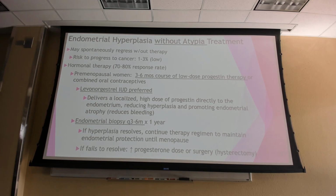Okay? And by doing that, we can reduce or atrophy the endometrial lining and reduce the amount of the cells that we have. So levonorgestrel IUD we can use, and then the recommendation is a repeat biopsy at 3 to 6 months. Okay? If the levonorgestrel IUD is in place, you can do the biopsy. You don't have to remove the IUD, they can do the biopsy with the IUD in place.